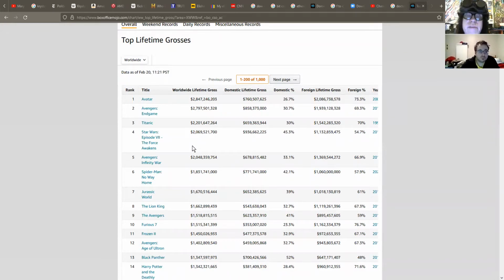Avatar at $2,847,246,203. And Avengers Endgame is number 2, at $2,797,501,328. Titanic is number 3 at $2,201,647,264. Star Wars Episode 7, The Force Awakens, $2,069,521,700. Number 5 is Avengers Infinity War at $2,048,349,754. Number 6, Spider-Man No Way Home. It's $1,831,741,000.